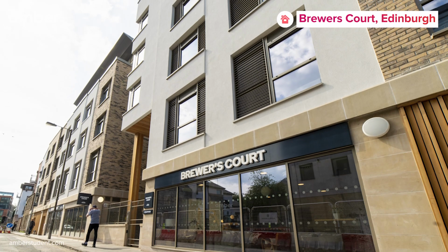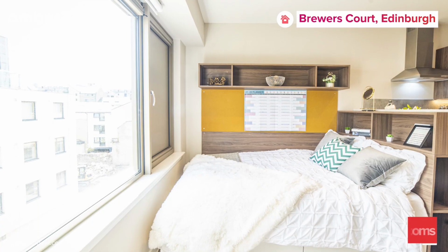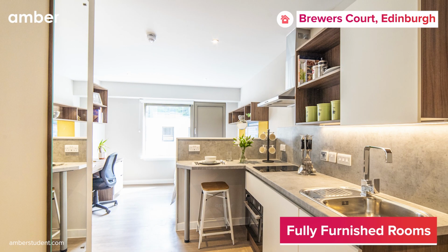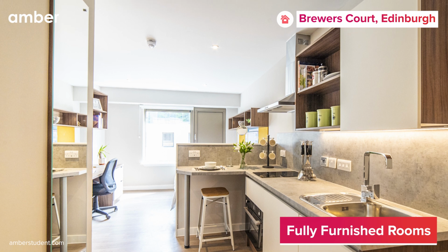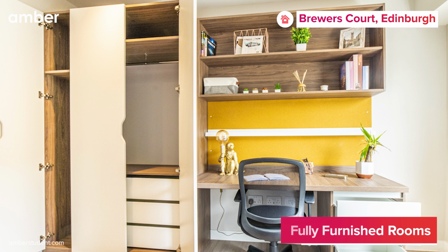Brewers Court is the ultimate sanctuary for your scholarly shenanigans in Edinburgh. Offering a wide range of spacious and cozy studios, each place is decked out with modern amenities. But wait, there's more. Every studio comes with a comfy bed, a huge wardrobe, and a study desk.